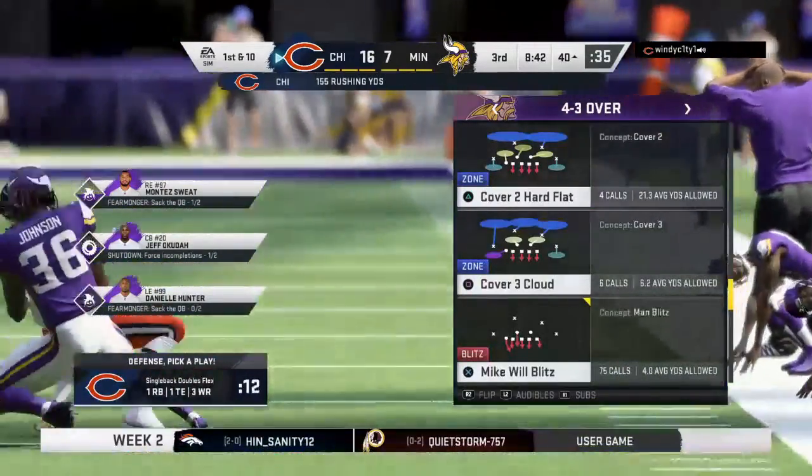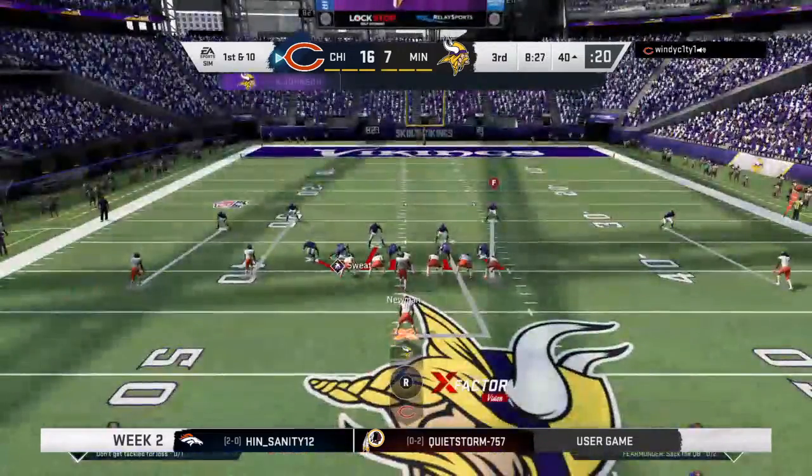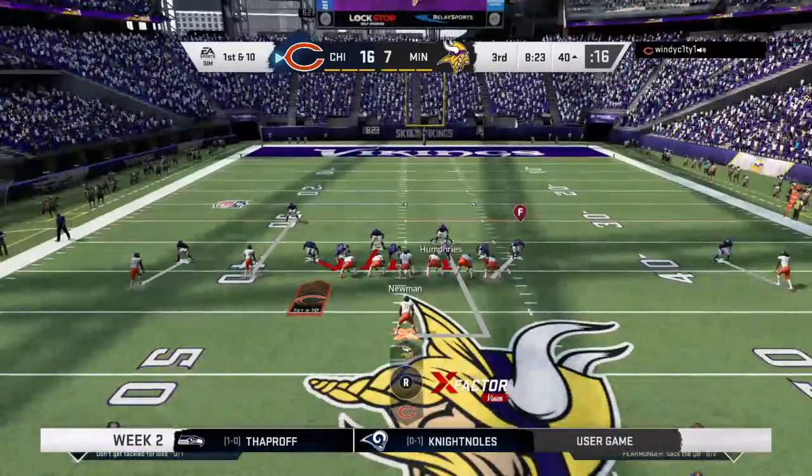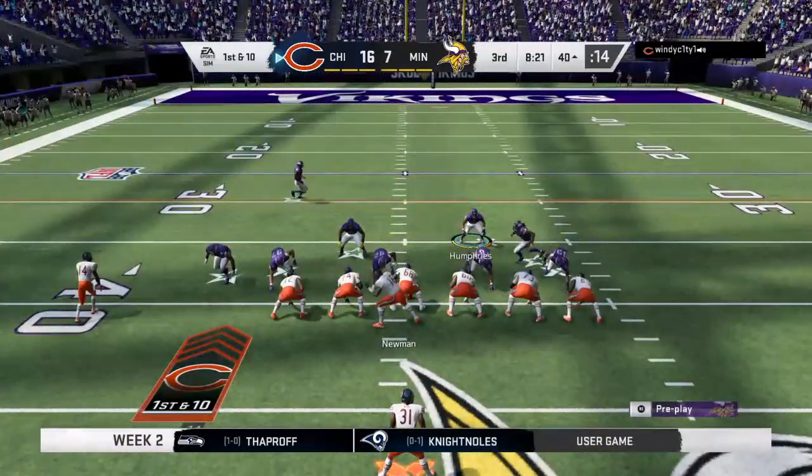Would you say this offense is locked in right now? They're having no trouble on this drive. What is it, 3 plays, 3 first downs? Yeah, you talk about on the march. They keep this up, they get to that end zone real fast.